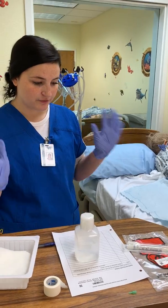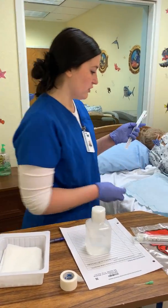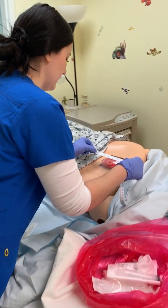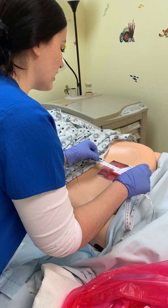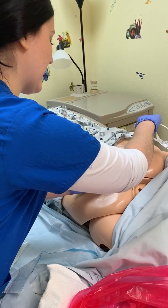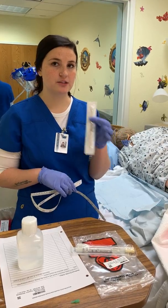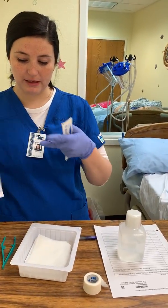So next, I would get some fresh clean gloves on, and I'm going to go ahead and measure my client's wound. So I have a measuring tape here, and I'm going to hold it above and not touch my client's wound. And it looks like we're measuring at about 3 inches in length and 2.5 in width. I would make sure and document that as well. And I do have sterile swabs here. If my client did have tunneling, this is what we would use to measure that tunneling. So I'm going to make sure and document the length that I got.